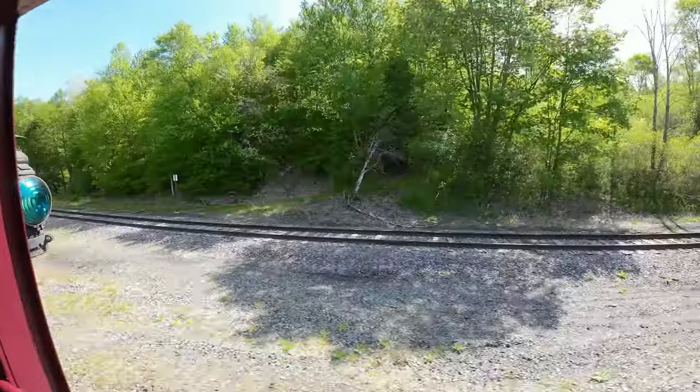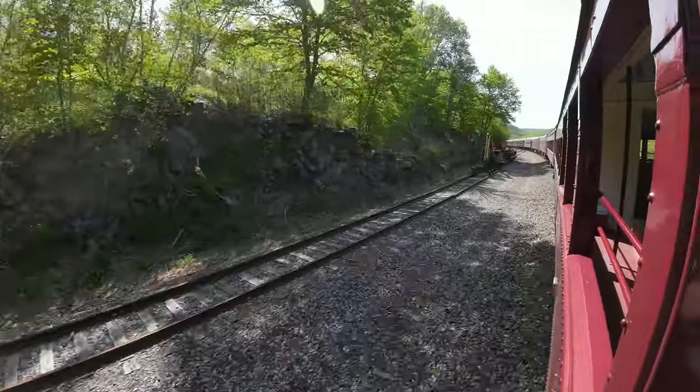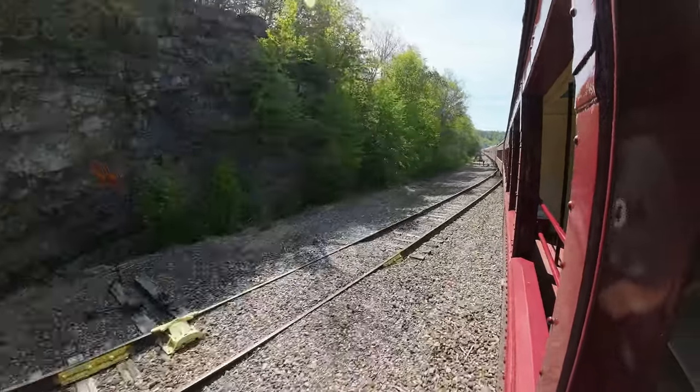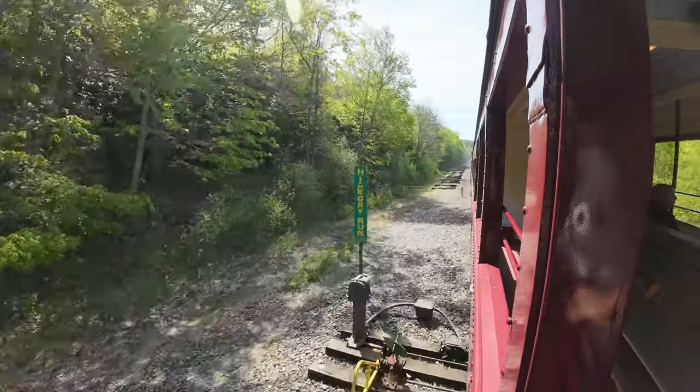We're gonna take a shot of green in there. There's the siding right there. Just some maintenance away. We're told that sometimes they park the executive cars there. Hickory Run.